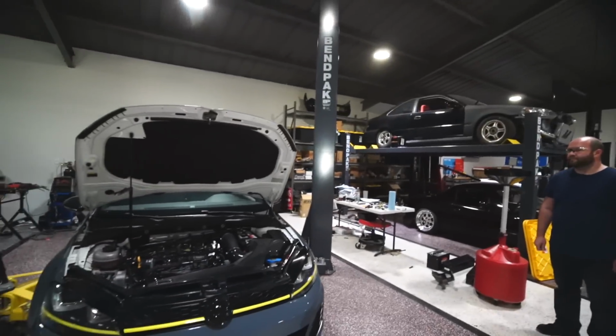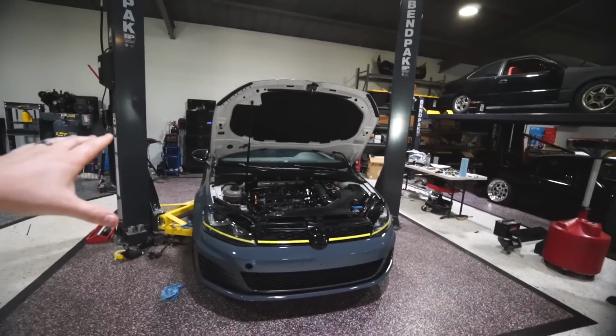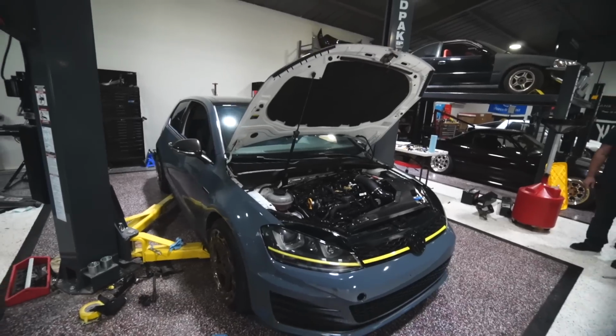But guys, we have a big turbo Mark 7 GTI. This is the Mark 7 that we're doing a giveaway on, guys. Every $5 you spend at 53supply.com grants you one entry at the chance to winning this Mark 7. So let's go ahead. The first thing we're gonna do is, well, actually, let's get it up. Let's get this thing up there and I'll show you what we're doing.